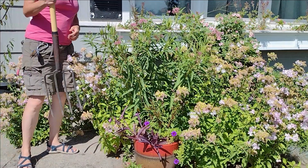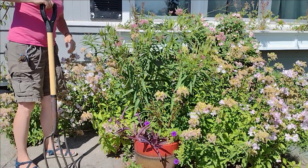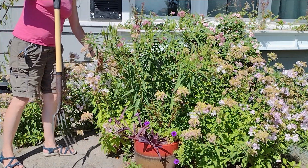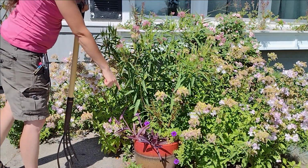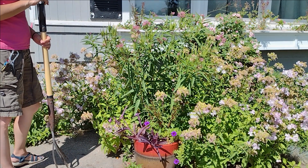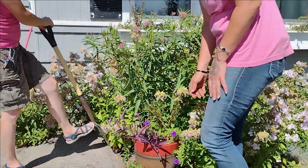Okay, so first tool we're going to want is a fork in this case. So we are here at a training, and I've got all my crew that's going to help me with this. Everybody grab a fork or a shovel. We're going to want to move the planter out of the way, and then I'm going to get some pots to put little seedlings of other desirable things in.